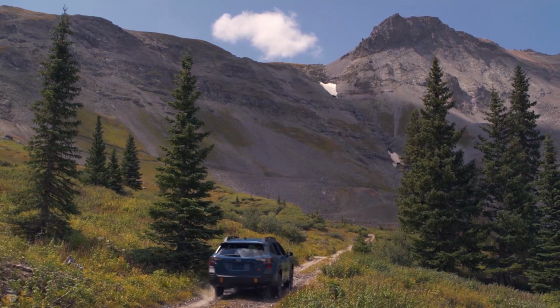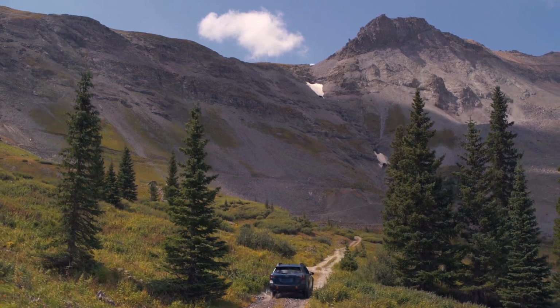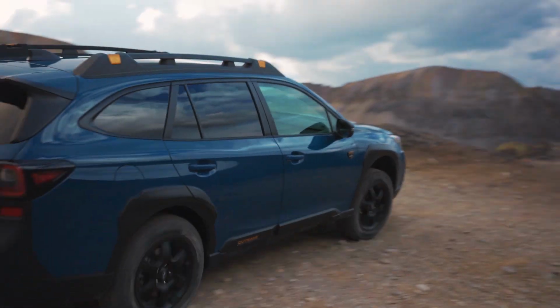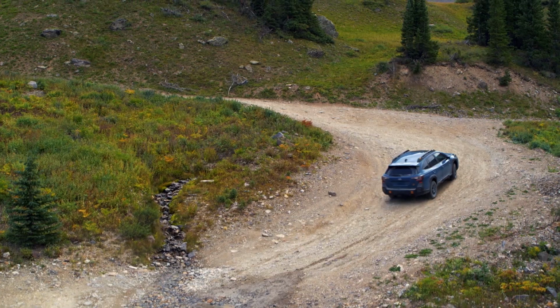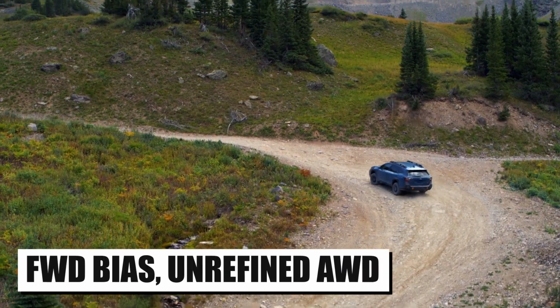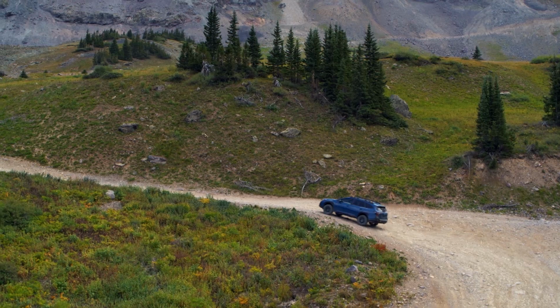Sure, a midsize SUV will always be a more spacious vehicle than a midsize wagon. However, it will also be much more expensive, have a much less refined ride, and, in the world of crossover SUVs, be much less capable off-road due to FWD bias, unrefined AWD, and other issues.